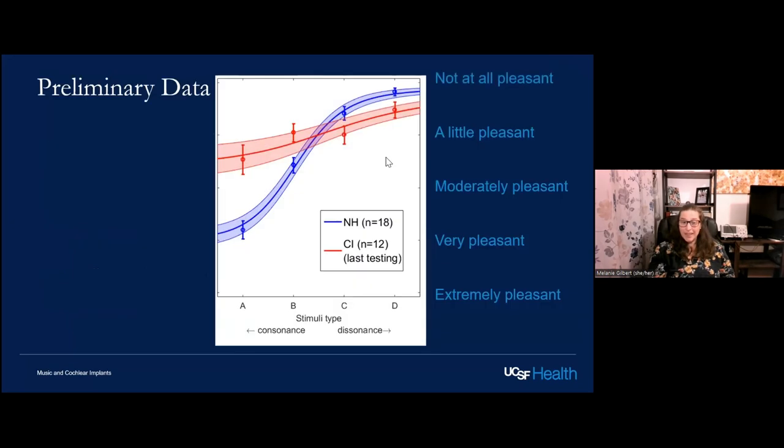So this is some preliminary data, the first time we're showing it because we're actively gathering data right now. Along the x-axis is tiers going from A to D. The blue represents normal hearing, and you can see there's quite a bit of difference from tier A to tier D for normal hearing control subjects. And then the red represents CI listeners. You can see there's not so much difference between tier A and tier D, but it is statistically significant. And the rating is pleasantness: how pleasant are these sounds to you?